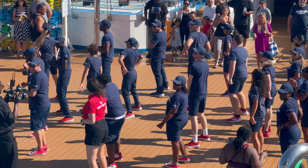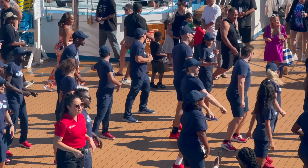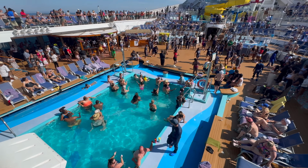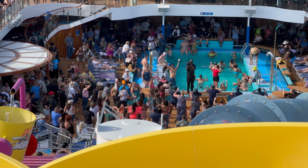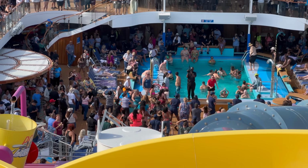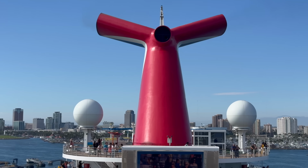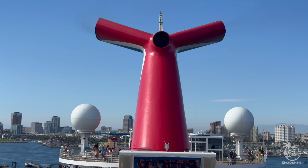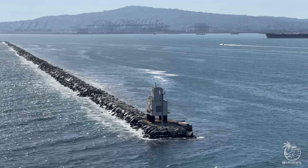Following the chicken sammy, the famous Carnival sail away party was already bumping further forward on the ship. Carnival continues to work on these parties to keep them family and brand friendly, and this one was pretty tame compared to some of the sailaways I've been to in years past. Long Beach is a very pretty port to sail out of, with views of the mountains in the distance, the Queen Mary right behind your ship, and the open ocean ahead of you and all around.